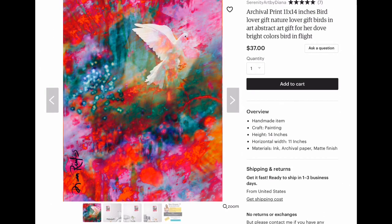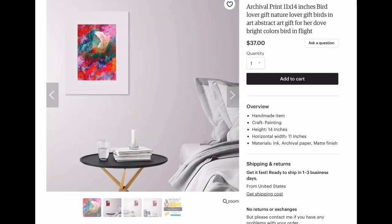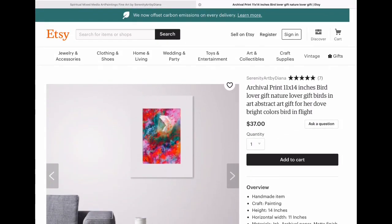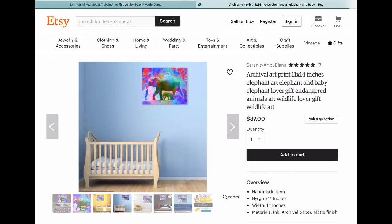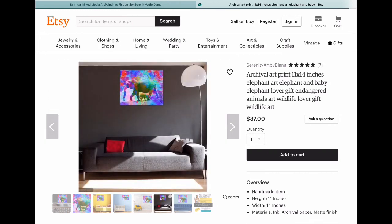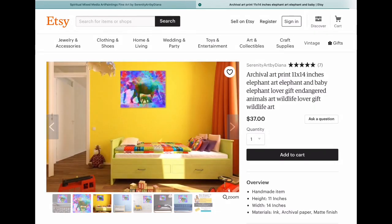This is an archival print of my abstract wildlife. Again, kind of like pop art wildlife style. And this one is very versatile, like it could be in a nursery, could be in a living room, a den or a family room, kids room.